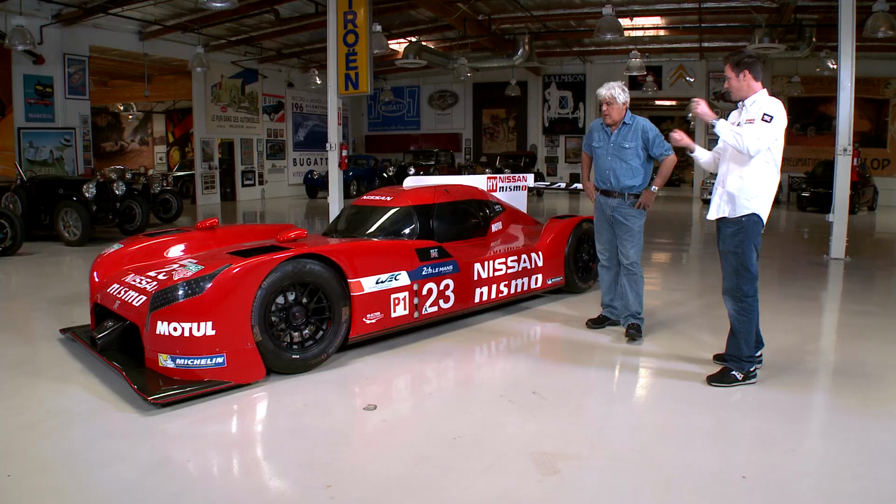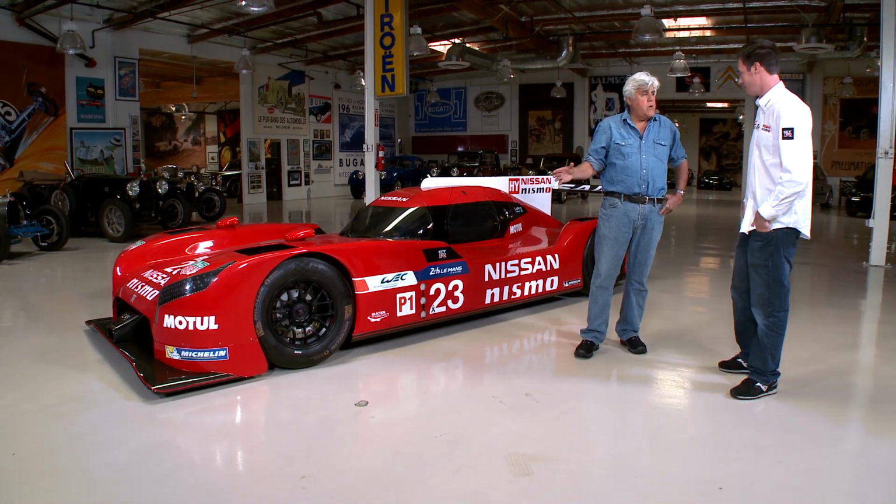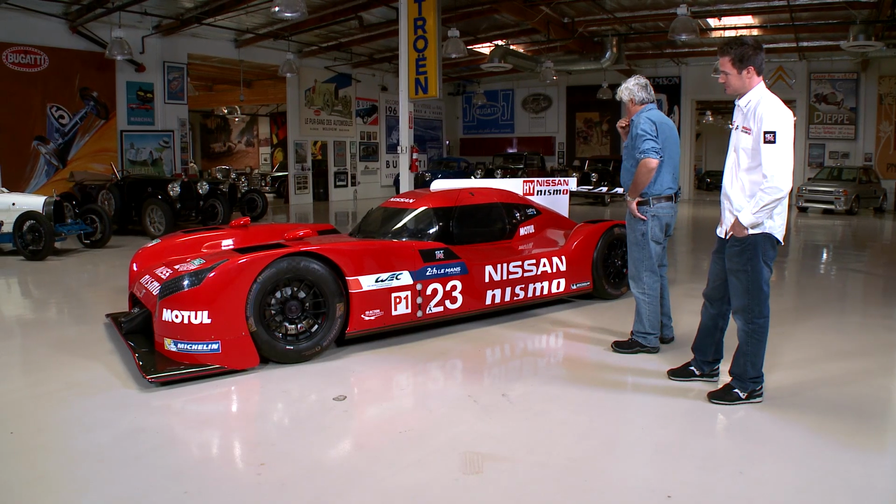Put a new caliper and rotor on without needing to rebleed anything. And that must glow. Oh, yeah. What are we looking at? 1200 degrees? Yeah, something. All right. Wow. Pretty amazing.